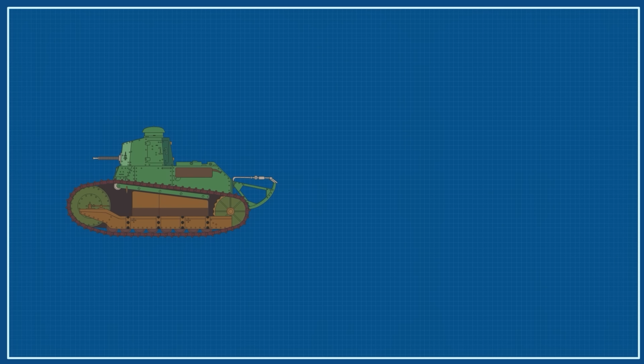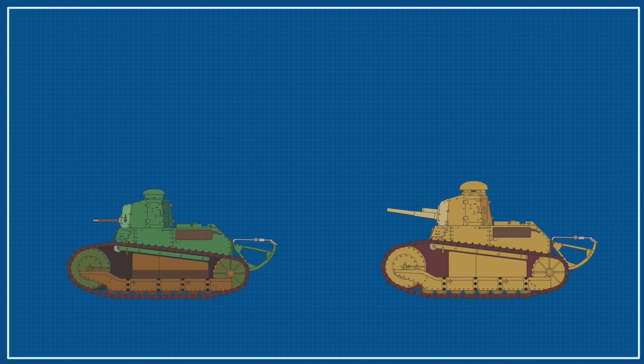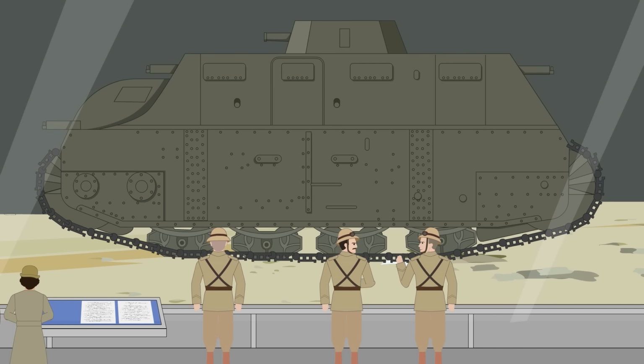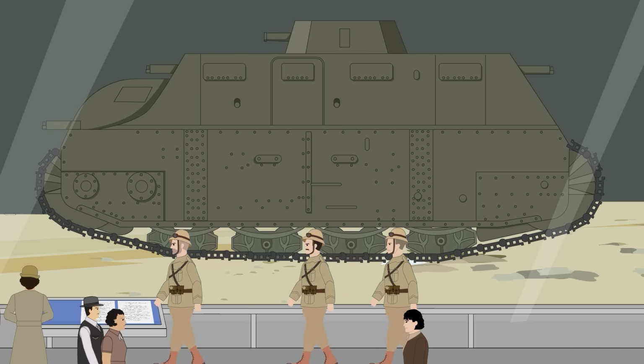The next Italian tank to be produced was the Fiat 3000, which was based on the French Renault FT. When it was created, tank design was still in its infancy, and the Fiat 2000 was a creative attempt to build an effective vehicle from the ground up, an experiment that represented the growing pains of a new type of warfare, one which would eventually dominate battlefields around the world.